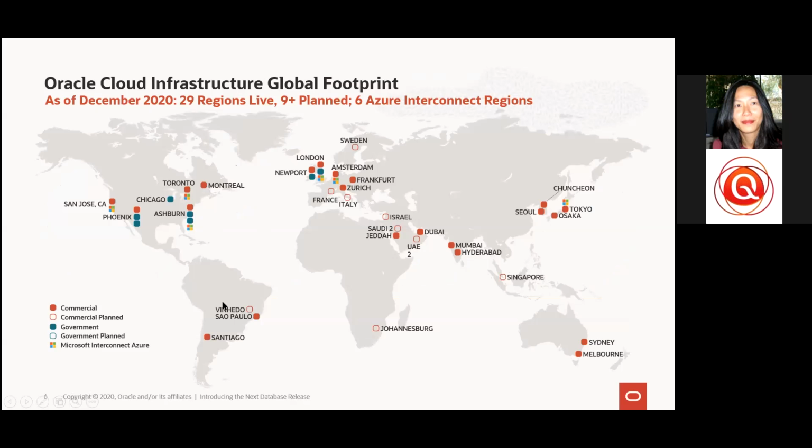And as far as our cloud footprint, we now have 29 regions. Our latest one is in Chile, Santiago. We have many more planned, and as you can see, our Azure Interconnect regions is also growing. The number of those regions are growing because we realize that for our customers and partners a multi-cloud strategy is very important, and we realize that you have workloads in other clouds. So we're forming these partnerships as we have with Microsoft to ensure that you have that choice of the cloud that best suits your particular need.